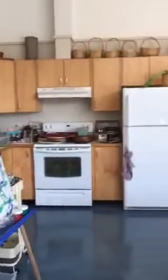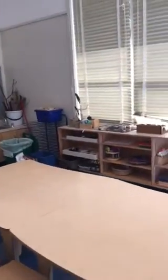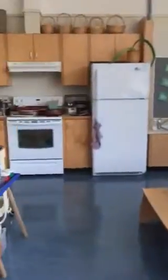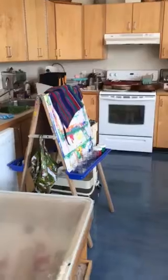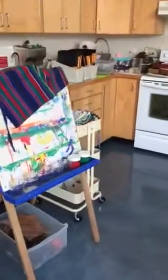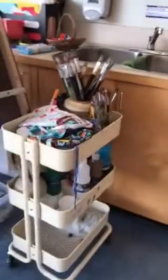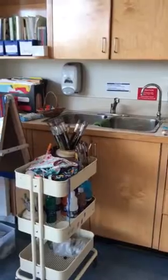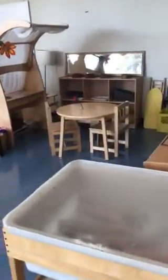Still cleaning. And this is where the children will do clay and watercolor painting and sculpture and collage, Play-Doh, stamping. We had a paint easel given to us last year, and so we added that. And we've got a really nice storage that was donated to us last year. And this is where we keep our clay and our poster paints and our various brushes. This is our sensory table.